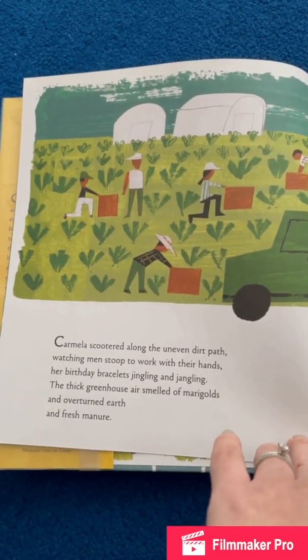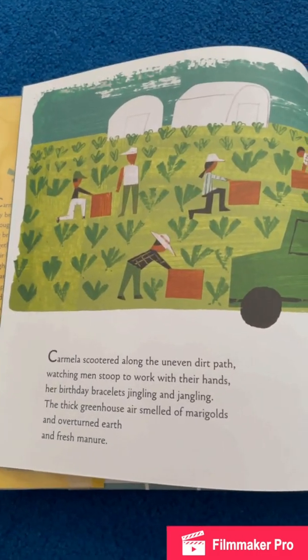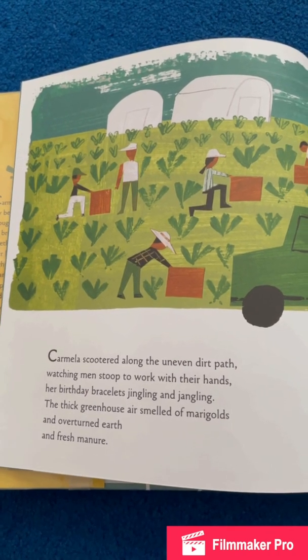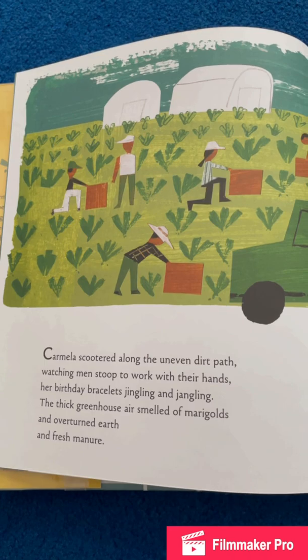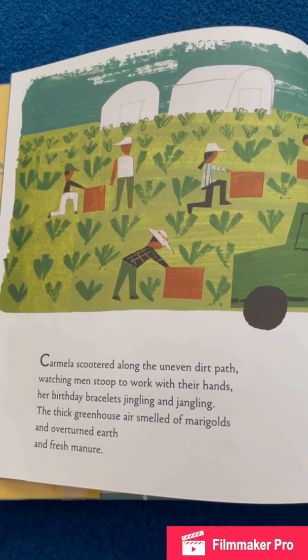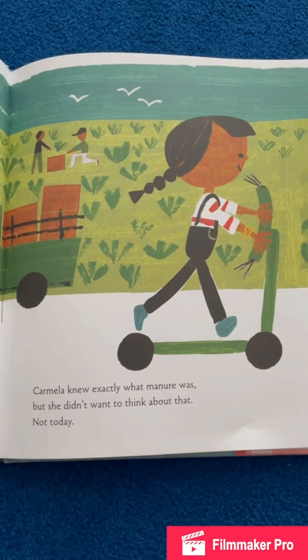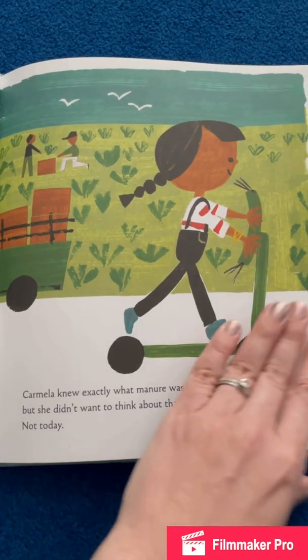Carmela scootered along the uneven dirt path, watching men stoop to work with their hands, her birthday bracelets jingling and jangling. The thick greenhouse air smelled of marigolds and overturned earth and fresh manure. Carmela knew exactly what manure was, but she didn't want to think about that. Not today.